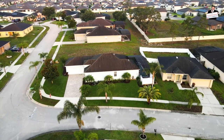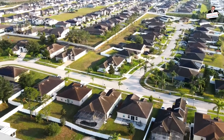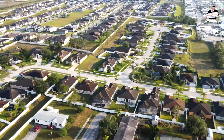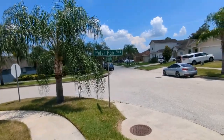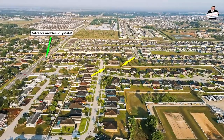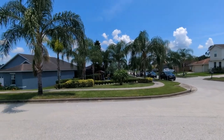One of the things that we love is all the palm trees. That's the Florida lifestyle that people live here for. So we're at the corner of Peter Pan and Captain Hook Way. We've been through the security gate. Got a homeowners association meeting right here in the park.